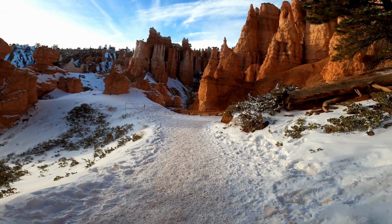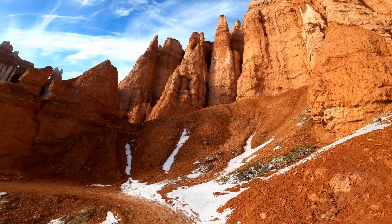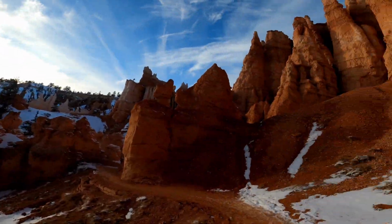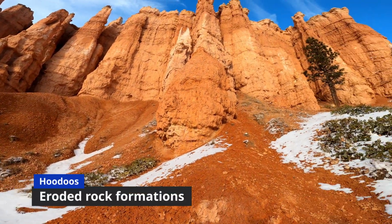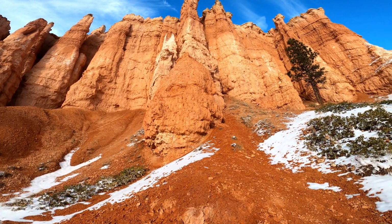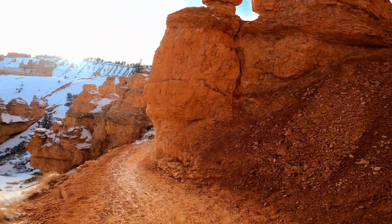Here it feels a little warmer. Surprisingly, the most important part is that the wind is gone. And all these towers that you see, the rock formations that stand up, these are all the hoodoos. And these are formed by erosion, water erosion over the years. That is something that we read from the visitor center guide.